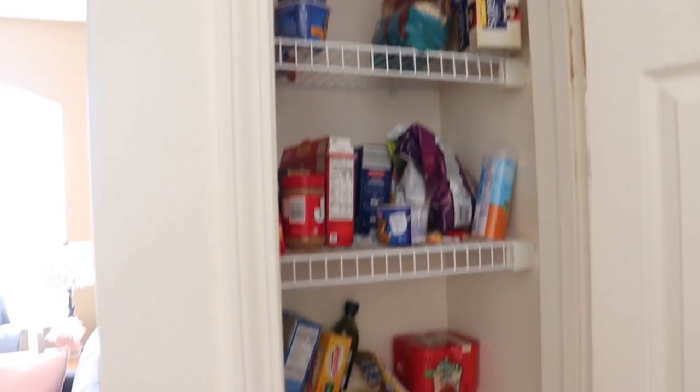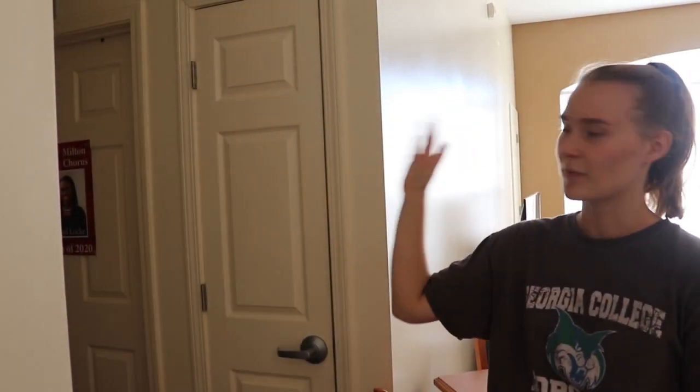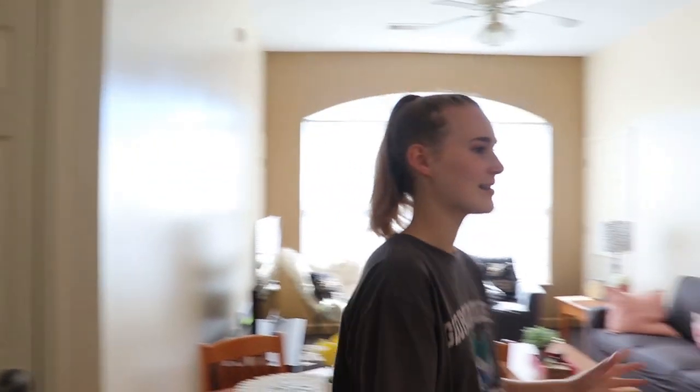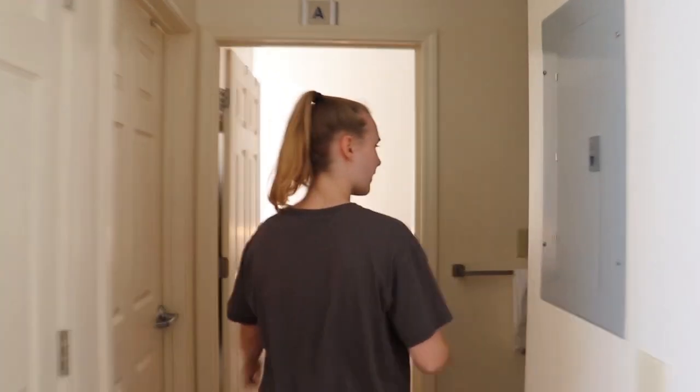We don't have a huge pantry, so each side has a pantry. This is mine and my roommate's, or one of them. It's filled with very nutritious stuff. So that's my side and my roommate's side, and then this is identical, so this is also a pantry, and then there's bedrooms and another bathroom, but I'm not gonna go in there because that's not my space and that would be respectful.